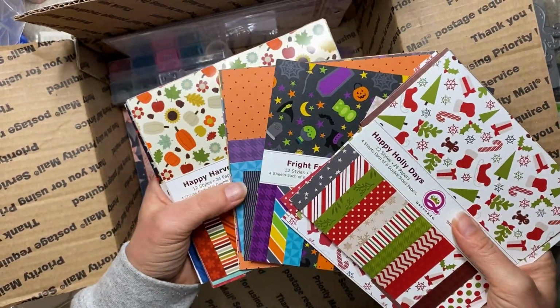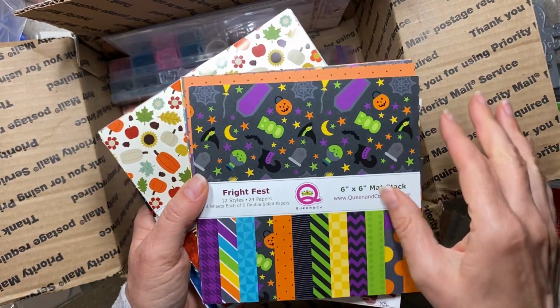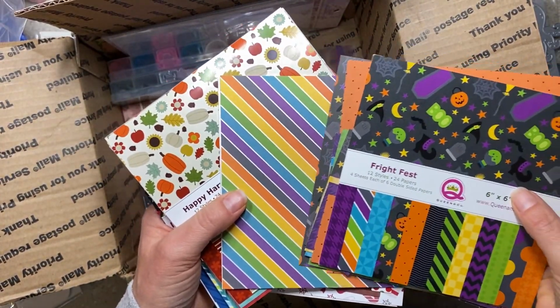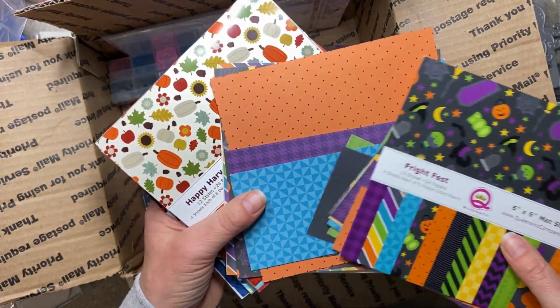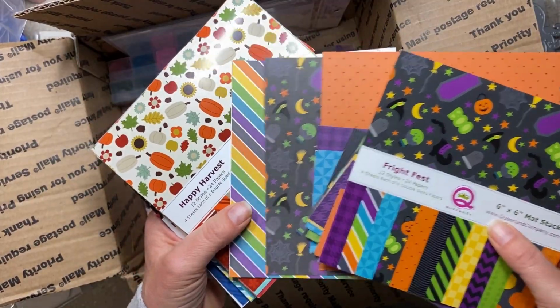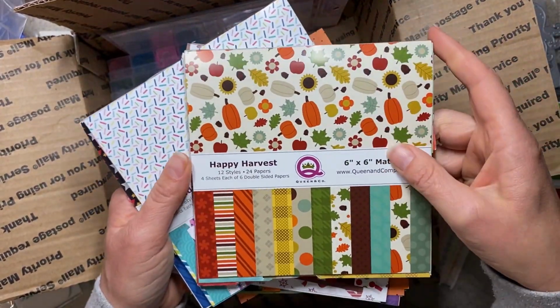Okay, I don't have hardly any Halloween stuff. So I can just put this in. I have like one sleeve of Halloween and then I have some cute papers for next year when I want to make a couple cards. And then some of these, you don't have to make Halloween cards with them. If you got a box like this and you aren't into it, you could take them apart and not do it. I love fall and I can never have enough.